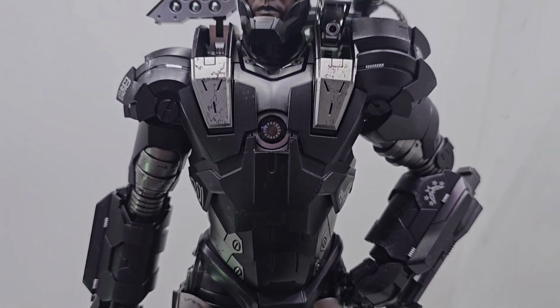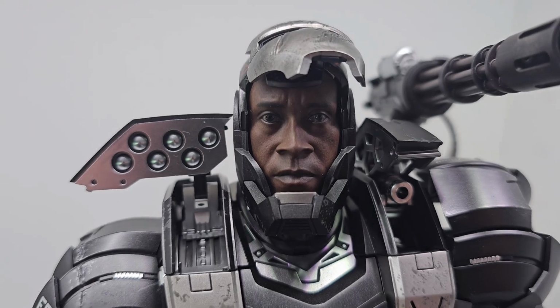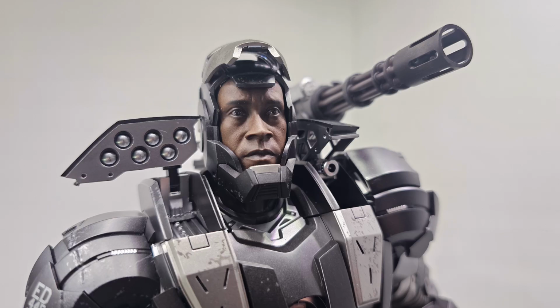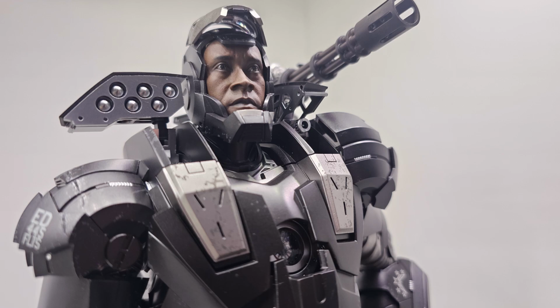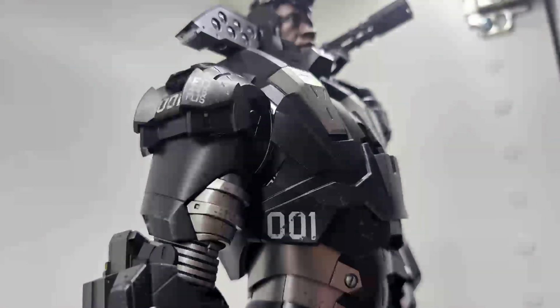But I continued to pose it and continued to play with what it looked like, and I really started to like it more. Now, forgive the mask there, you can see it was off center slightly, because the magnet in the top of the head's not great, but I think the likeness to the actor is really good, and as soon as I popped that face outward like that, it actually made me like the figure even more. Don Cheadle's a badass actor, and the fact that he's now in my collection, I think is really cool.